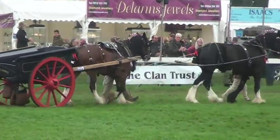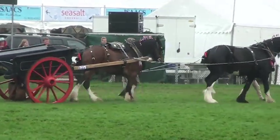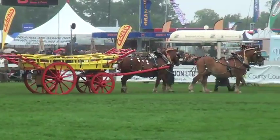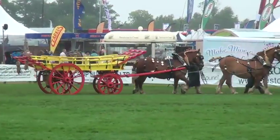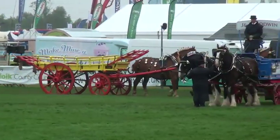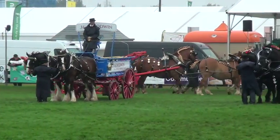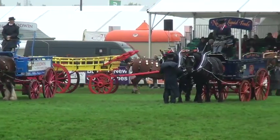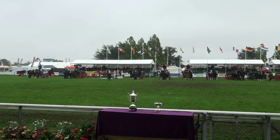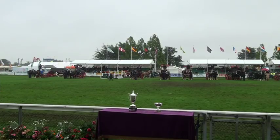Well, now David Curtis is taking a look down the line of the trade turnouts. And while those agricultural turnouts make their way around the ring, you can see for yourselves the difference in the type of turnouts we have. The trade turnouts, they of course were on the streets and towns and the cities of this country, and they had to make sure that they were a sight that caught the eye and got on with business.